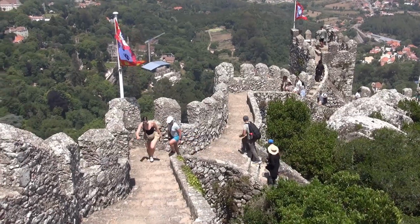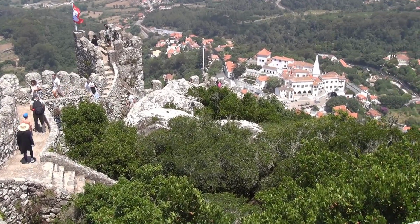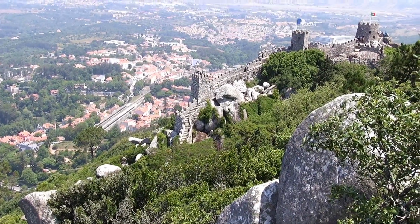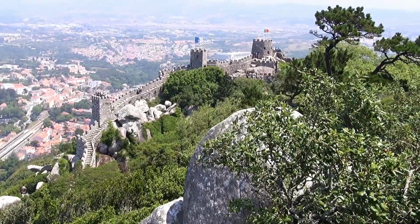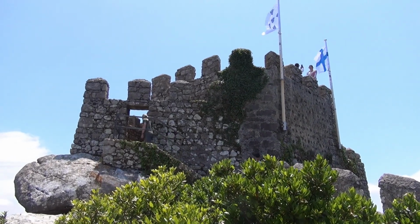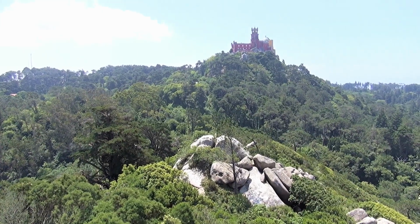After the long climb up the hill, there was plenty more clambering still to do to get to its various defensive towers. The King's Tower was one of the highest points and provided a view of Penna Palace, standing proud on its own pinnacle.